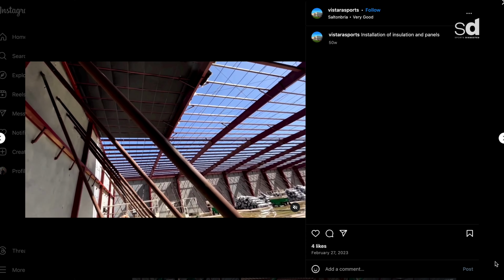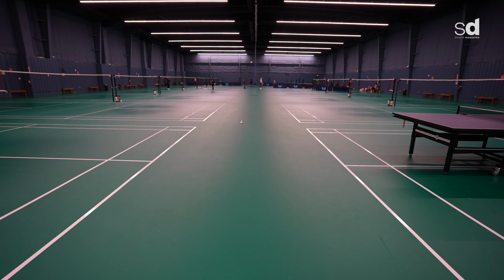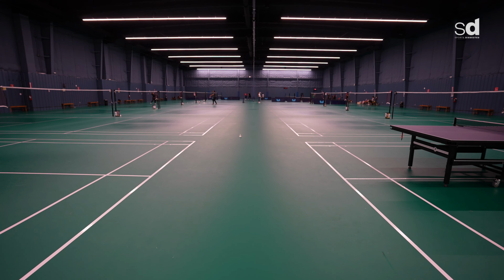A lot of the steel and everything else, like I said, since this was specifically designed for badminton, it was a little unorthodox the way we put it. You'll notice there's not a suspension pole throughout the middle. Everything's free-spanned to give plenty of extra room.